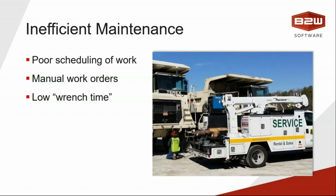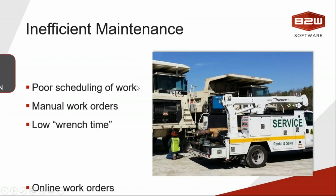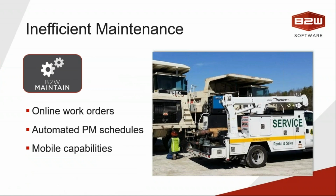Inefficient maintenance. This has to do with these very valuable mechanics that you have. They're well paid, they're hard to get, and they drive around these expensive trucks, and you certainly want to use them as efficiently as possible. But in the absence of an automated solution, you'll have poor scheduling of work. You'll have manual work orders, which take a lot of time to fill out, and collectively you'll have low wrench time.